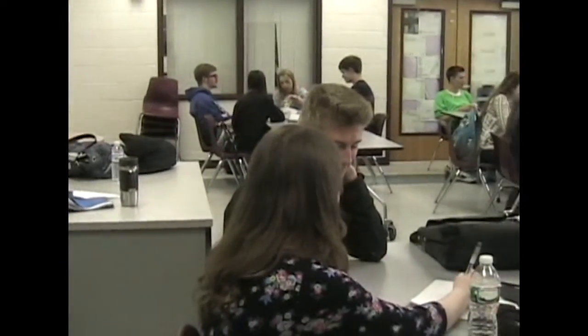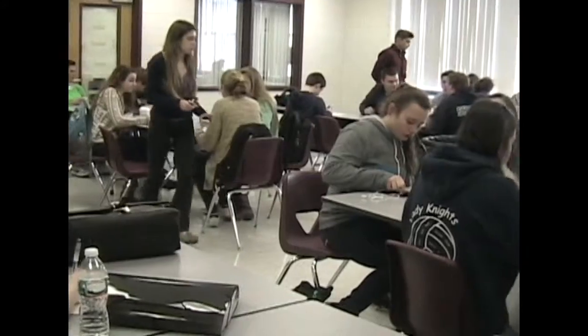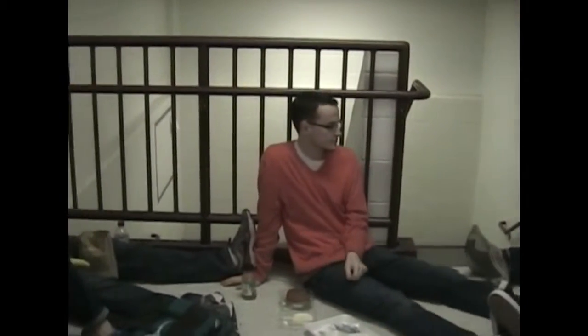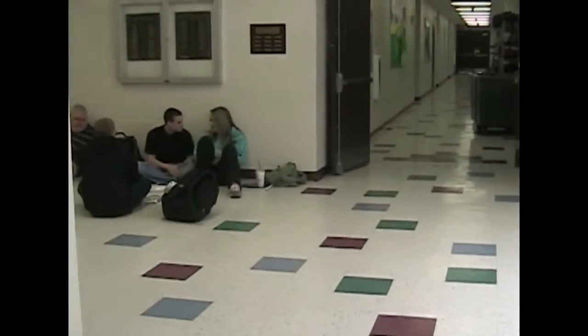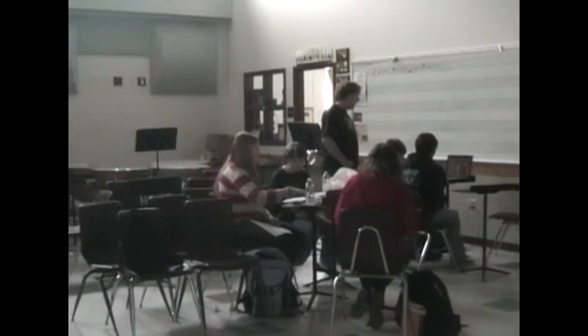Aside from the main caf, a multi-purpose classroom is opened up for students to eat in, which is also used for teaching at other times of the day. While seniors are allowed to eat in the back lobby of the school, other students often find different places to eat to avoid the busy cafeteria. During lunch, one can find students in the front and back lobbies, theater hallway, and the band room. Teachers are also able to eat lunch on the second floor, teacher workroom.